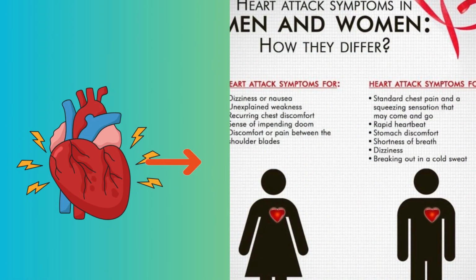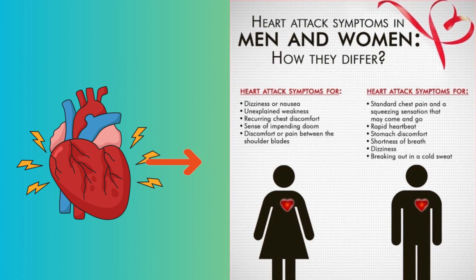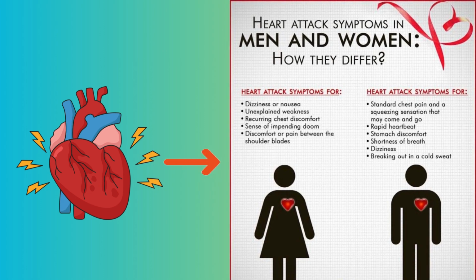Symptoms more common in women are dizziness or nausea, unexplained weakness, recurring chest discomfort, sense of impending doom, anxiety, discomfort between the shoulder blades. While symptoms more common in men are standard chest pain and a squeezing sensation that may come and go, rapid heartbeat, stomach discomfort, shortness of breath, dizziness, and breaking out in cold sweat.